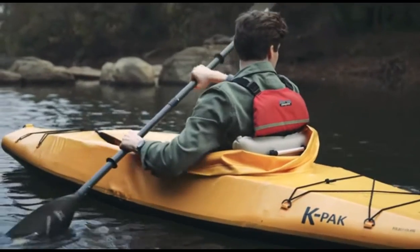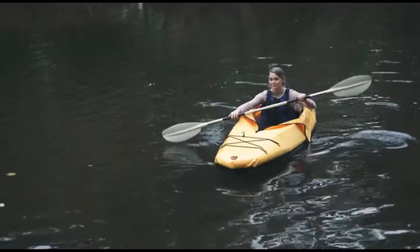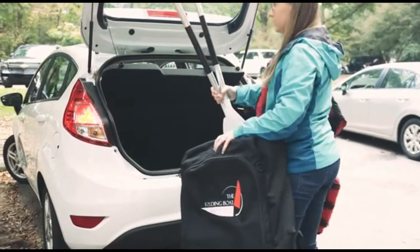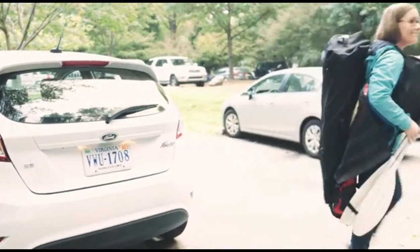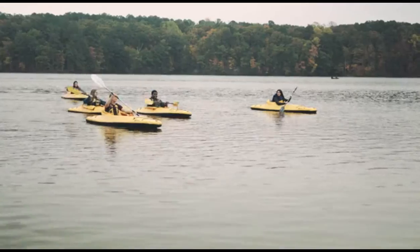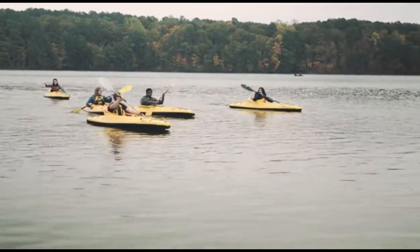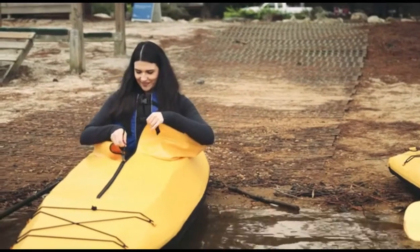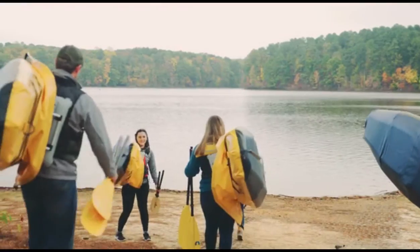This is the Butterfly K-Pack. It's a 21-pound skin-on-frame boat that folds up neatly into a backpack. Assembly takes just 3 to 4 minutes and is super easy because the aluminum frame is already inside the boat skin. Designed with adventure and travel in mind, the K-Pack is versatile, durable, and comfortable to operate. Above all, it provides easy access to the water anywhere.